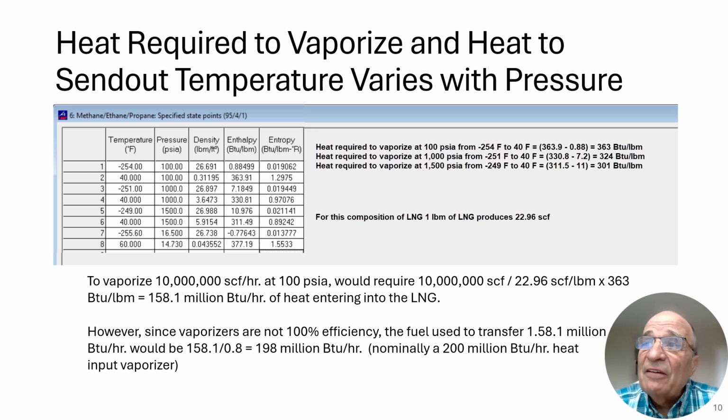Now keep in mind, vaporization systems are not 100% efficient. So because of that, you have to select an efficiency. Let us say the efficiency of our vaporizer is 80%, meaning that 80% of the energy that is put into the vaporizer as fuel comes out as heat added to the LNG. That means that instead of needing 158 million BTUs per hour, I need 198 million BTUs per hour. So nominally, this would be a 200 million BTU per hour heat input vaporizer.